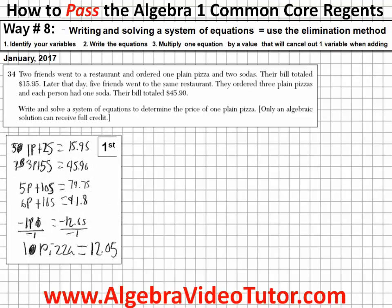In the first scenario, 2 friends went to a restaurant. They ordered 1 plain pizza, that's the 1P, and 2 sodas, so that's 2S. They use P for pizza, S for soda. 1 pizza plus 2 sodas. They spent $15.95. That was easy.